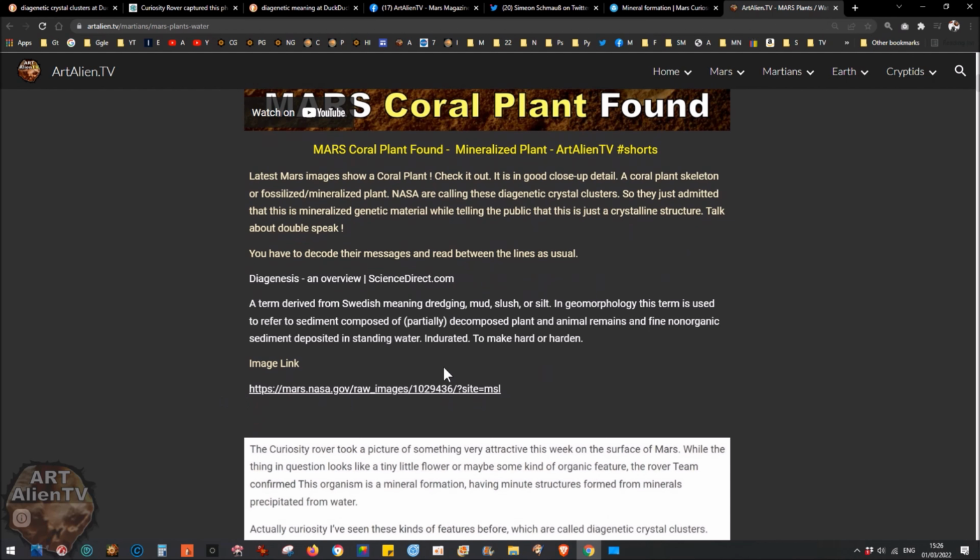And here's that clip I just showed you. Diagenesis. This is what I just showed you on that clip from sciencedirect.com, a term derived from Swedish mud and silt, referring to sediment composed of partially decomposed plant and animal remains. That's the crucial bit there. Partially decomposed plant and animal remains and fine non-organic sediment deposited in standing water. This is exactly the same process that I have mentioned before.